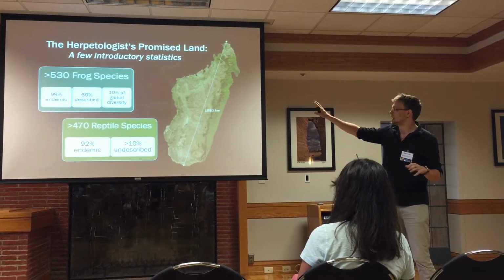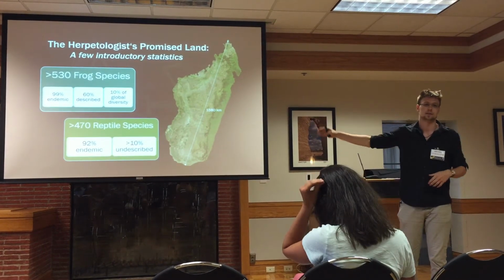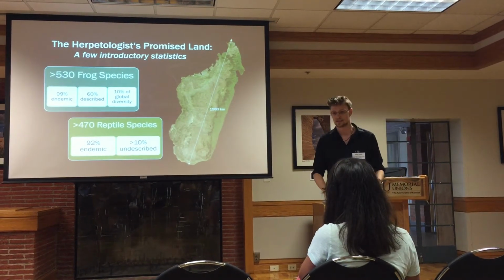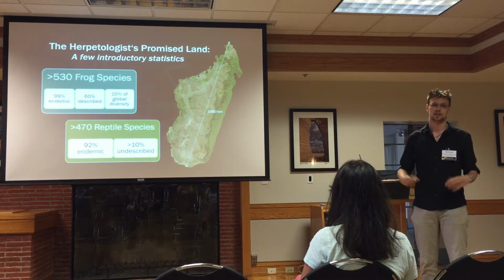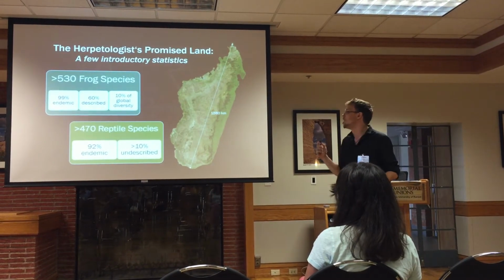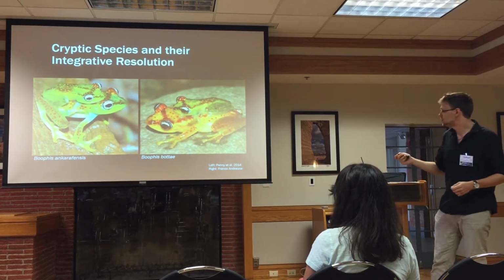So the reason we have this huge gap between the number of described species and the number of estimated species is not because we haven't been to explore. We found these species, we've sequenced them, barcoded them, and found that they are unique. But why aren't they described yet? Well, 1, we have a limited workforce, a number of people working on the animals, and 2, most of them are cryptic species. So here, for instance, we have 2 frogs.